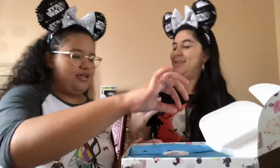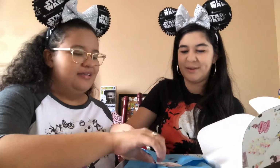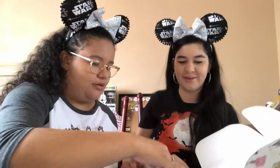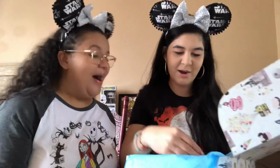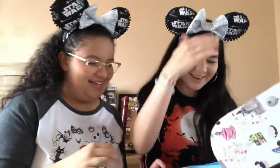Wanna do it together? Yes. I don't want to rip it, but I want to rip it. I'll hold the bottom part and you kind of open it. Try not to rip the sticker. The sticker's stuck to the paper. Okay, it's open. It's open. This is so cute. Oh my god.